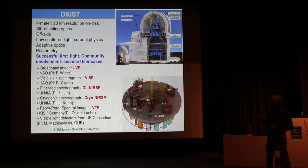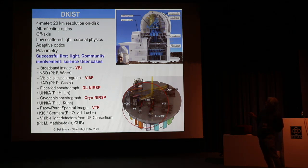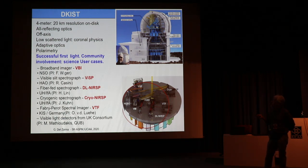Finally, in the last few minutes, I want to talk about DKIST. Again, I could talk about this for hours. I won't. It's a 4 meter telescope, and you saw the wonderful first light. The main point is that it really has low scattered light. I went there 2 years ago, and I witnessed the sky is really, really amazing. So I think we'll have the possibility very soon to do regular corona physics, which we never had. Regular corona physics was done in the 1930s by Bernard Lyot and never after, unfortunately. But now we are in for some surprises, hopefully.